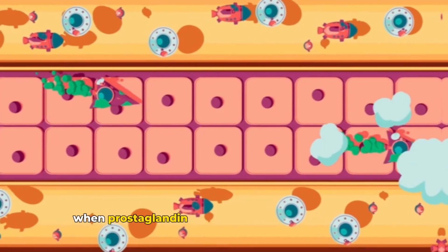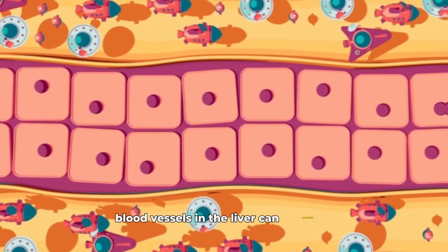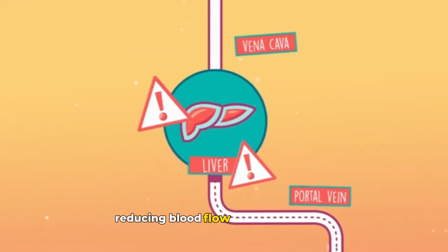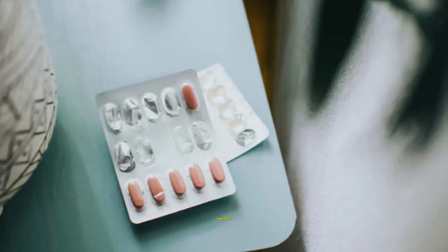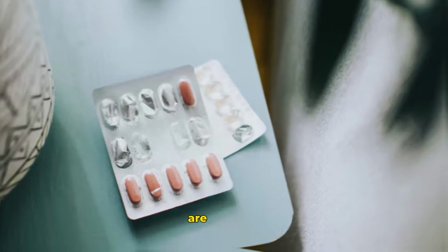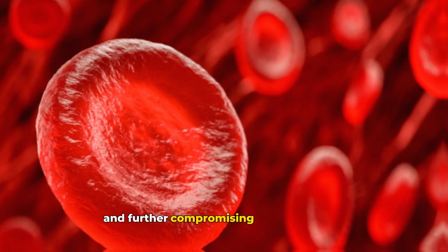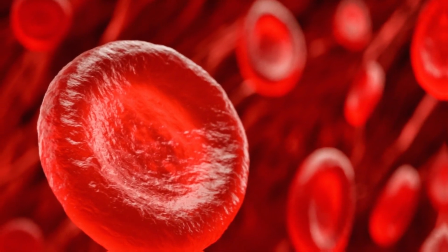When prostaglandin levels drop due to ibuprofen use, blood vessels in the liver can constrict, reducing blood flow to this vital organ. Additionally, ibuprofen can sometimes cause gastrointestinal ulcers or bleeding, leading to a decrease in blood volume and further compromising liver blood flow. 12.